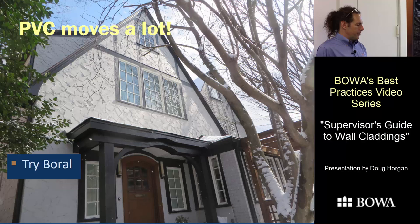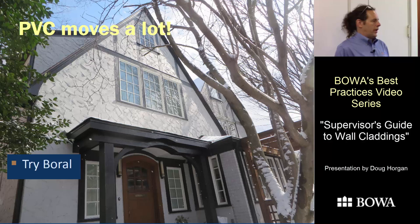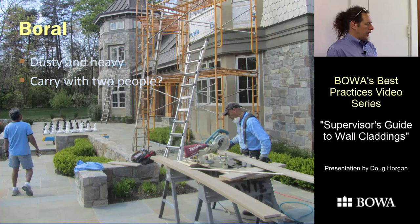So another answer is to use boral trim. Boral trim we used on this project about, was this probably 4 or 5 years ago now, right? It's a Tudor style, so we're painting it almost black. We couldn't use PVC because PVC cannot be painted very dark colors. So we used boral. There were limited sizes, it was expensive, it's dusty, but it worked okay. Here's Dante and Jorge fixing up some wood trim, replacing it with boral and fiber cement.